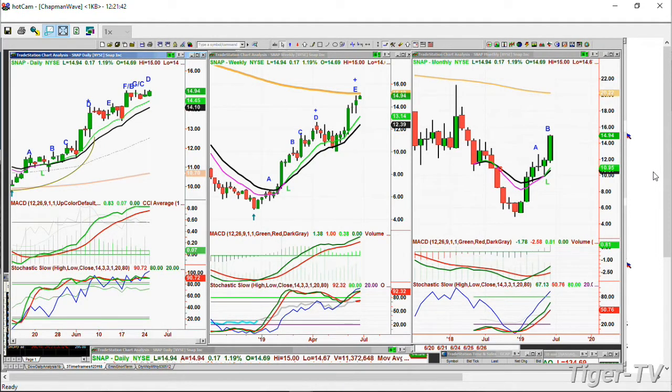It's had a real interesting move. The MACD has been fabulous. The stochastic has been good. It's trading at 90%. So Hector wants to know, what does today's action in SNAP tell you about the future in SNAP? Thanks, Hector.